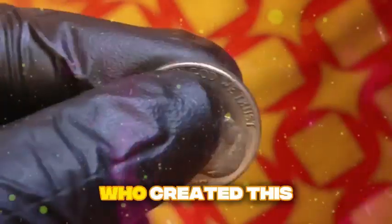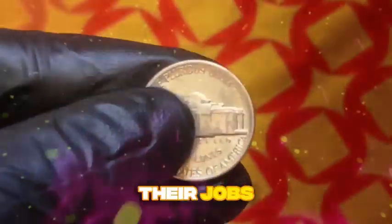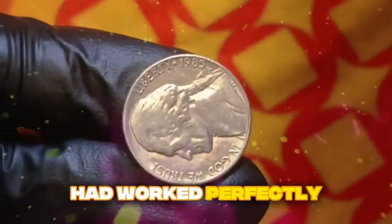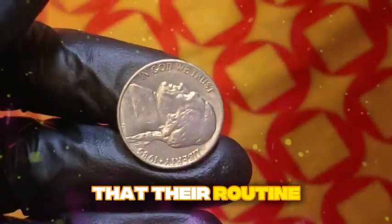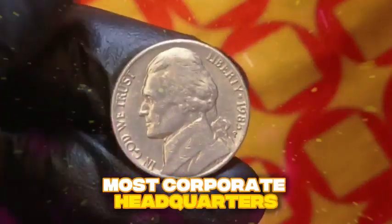The mint workers who created this extraordinary coin were simply doing their jobs during a period of technological transition, following procedures that had worked perfectly for decades, while adapting to new equipment and processes, never imagining that their routine work would create an object worth more than most corporate headquarters buildings.